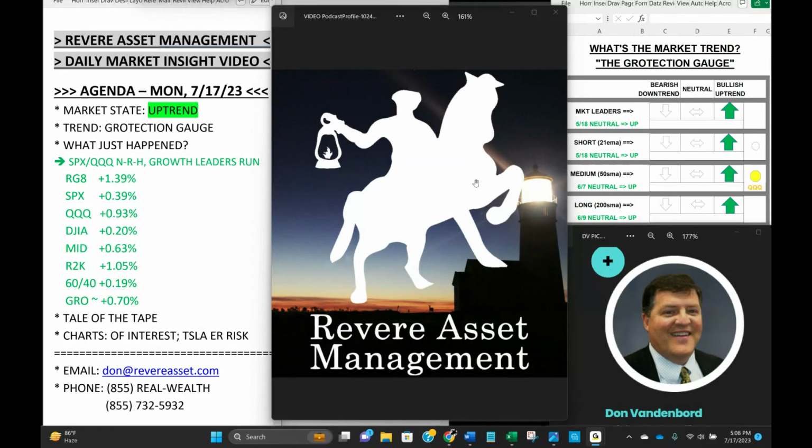State of the market, we are in an uptrend. Taking a look at the trend gauge over here, you can see the four arrows, four green pointing higher arrows that have been here for multiple weeks now. Market leaders definitely acting well and had a great day today.